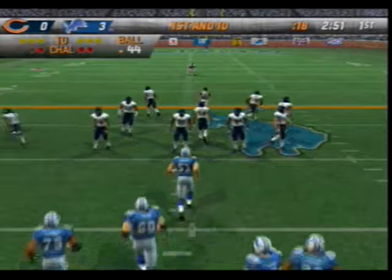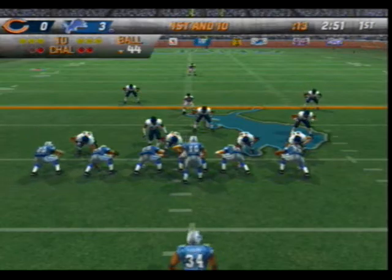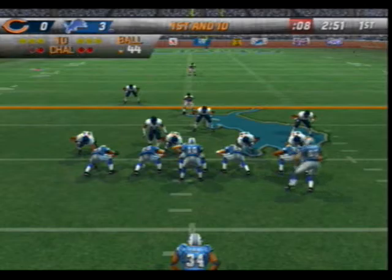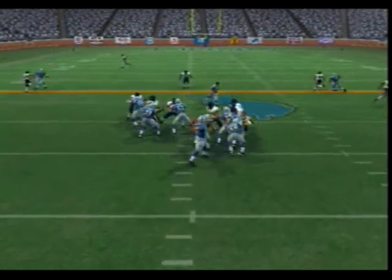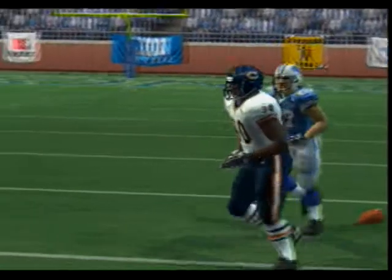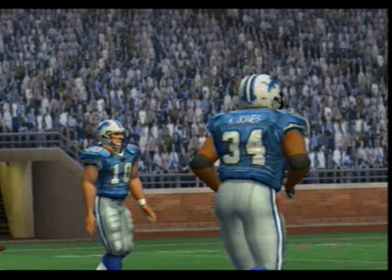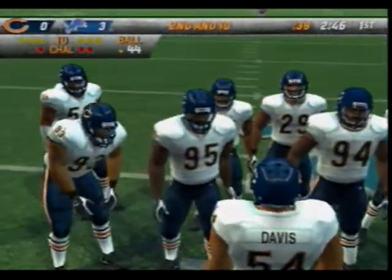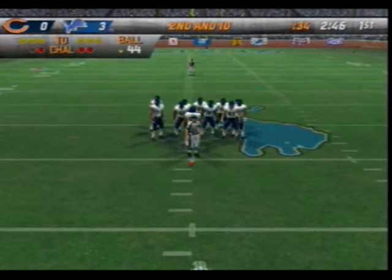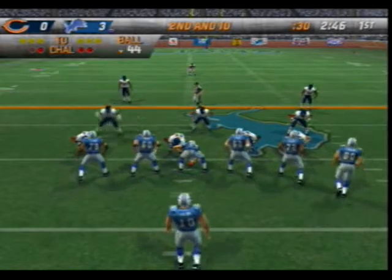After the interception, they'll set up shop at the 44-yard line. The Bears line up in a 4-3. Here comes the blitz with the pass. Almost picked off. Number 30 had the coverage on the blitz. The intended receiver on the play. Second and 10. Ball on the 44-yard line.